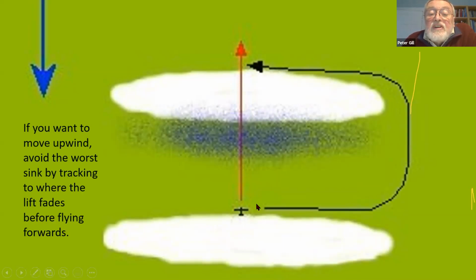Get as high as you can here. Now edge your way along until the lift stops. If there's no lift here, then there's no sink here. So now we can fly forward at our normal sink rate. And as soon as we're abeam where we think the lift is, edge back across into where the peak of the lift is on this cloud. Happy with that? Good. It's simpler than it sounds.